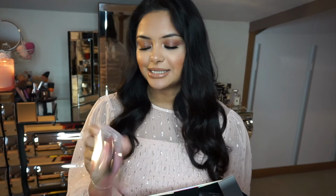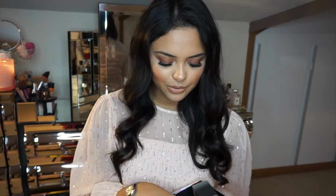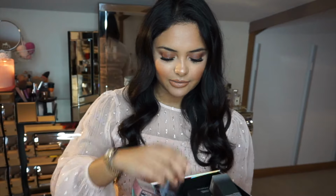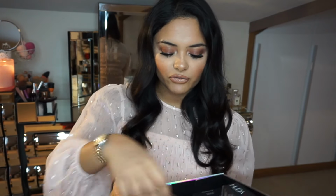I got the Demi Matte in Feminist. I don't know why, I've already got it. I got the Overachiever Concealer in Sugar Biscuit, which I use anyway. Yeah, and that's it. That's all the stuff I bought with my beautiful 10% off. It still came up to £200 and something.